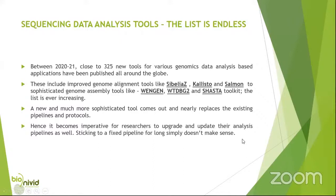Now, if we talk about the tools that are available in the field of genomics and data analysis in general, because once you generate the data, obviously the data will not present findings automatically in front of you, right? You have to analyze it and make sure that you are able to churn out something meaningful from it. So if we look at the stats between the years 2020 and 2021, the time when most of us were under lockdown, self isolation, right?